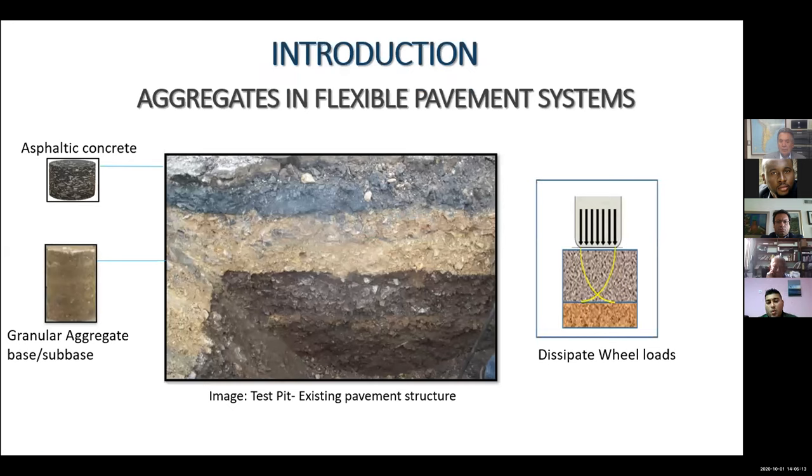Okay, so when we examine the layers within our existing flexible pavement systems, it is evident that a major component of a lot of our flexible pavement systems is the aggregate layers. These aggregate layers are responsible for accommodating the imposed loading from our vehicular traffic, and as such are required to have specific strength and stiffness properties to resist stresses and strains, and allow these to be dissipated to an acceptable level on the lower layers within the pavement structure.